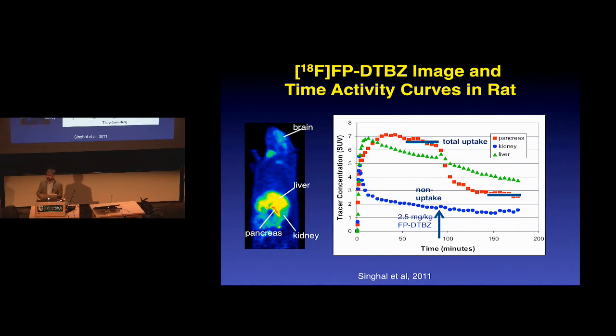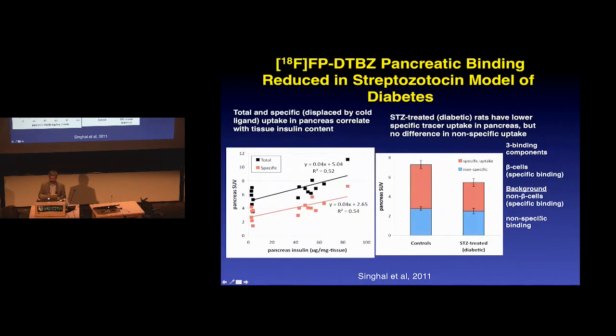That's a great luxury, being able to do those dynamic scans and being able to follow things in time, not having to sacrifice animals. We can do that at the same time. We can, of course, sacrifice the animals as well. Okay, so that says that at least some of the binding is specific. We can quantify that. So we've looked at that magnitude, and we think that of that signal, about 1/3 is non-specific, non-displaceable, 2/3 is specific.